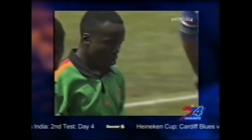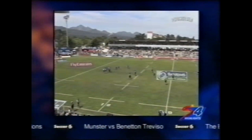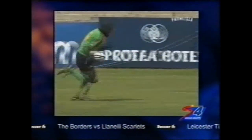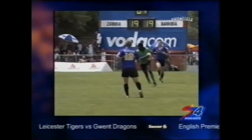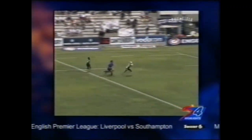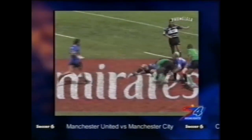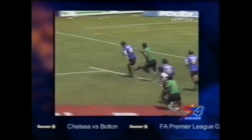There it is, level at 19 all, which means, of course, now we go into a tie, and there will be a 2-minute break now, and then we're into sudden death. Oh, nice little turn from Molenga. Now, he needs support. Molenga has Mulama inside. Mulama with Busange. Busange chases a clever chip. Busange hangs on, but it's a brilliant cover tackle from Jurgens van Lille. And now there's a knock-on. Oh, what a turn of events. Well, they must have thought they'd got it.